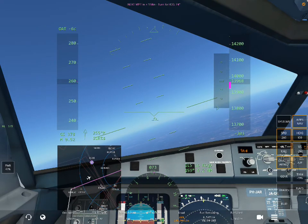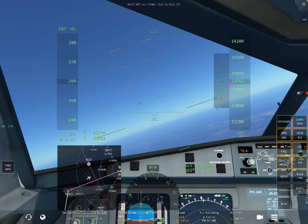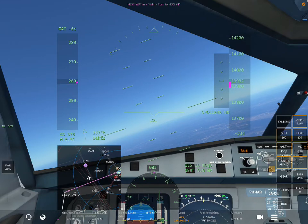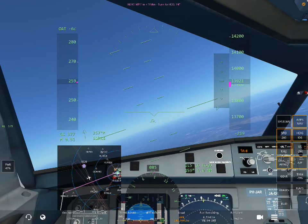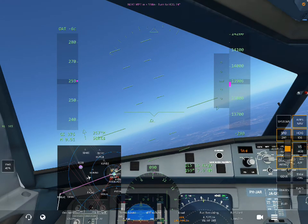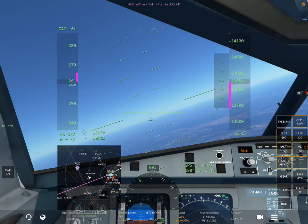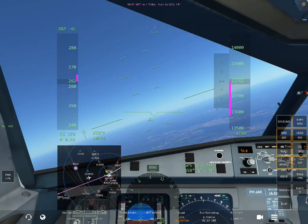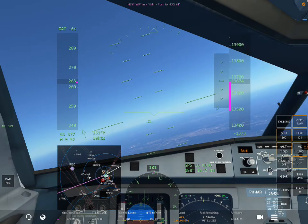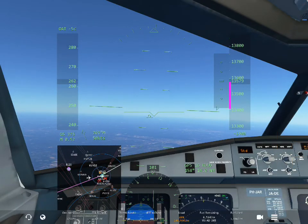Sometimes these voice commands. Set altitude 11,000. Really? Set altitude 11,000. Oh, 1,500 feet per minute ought to do it. And probably 11 or above, no problem.